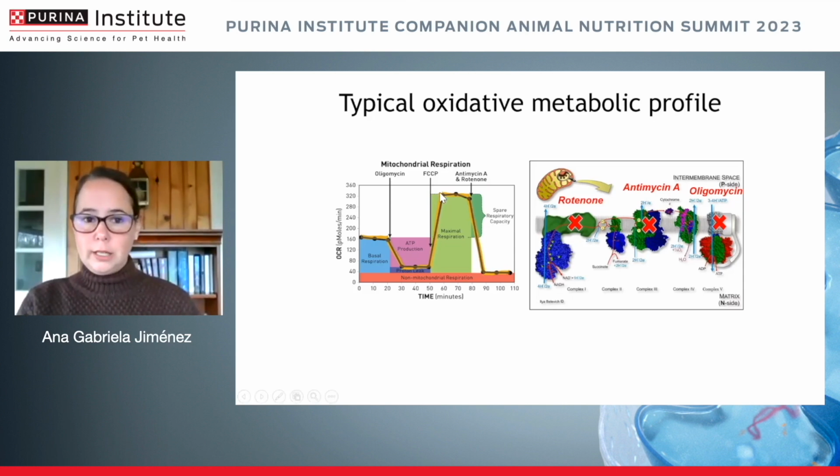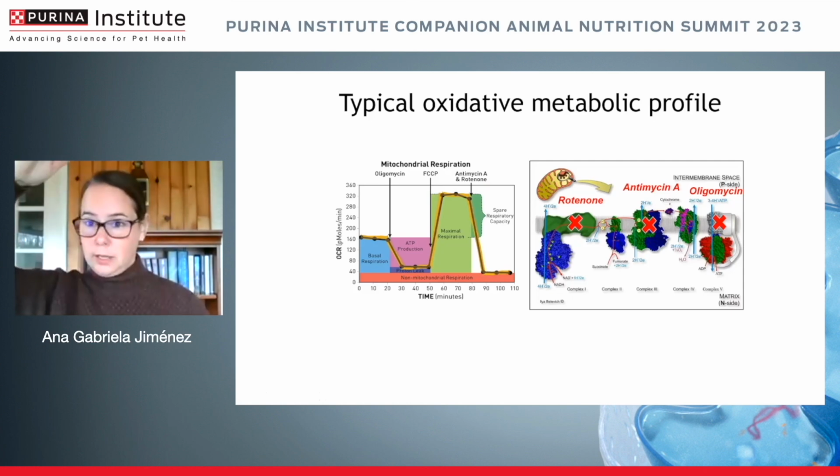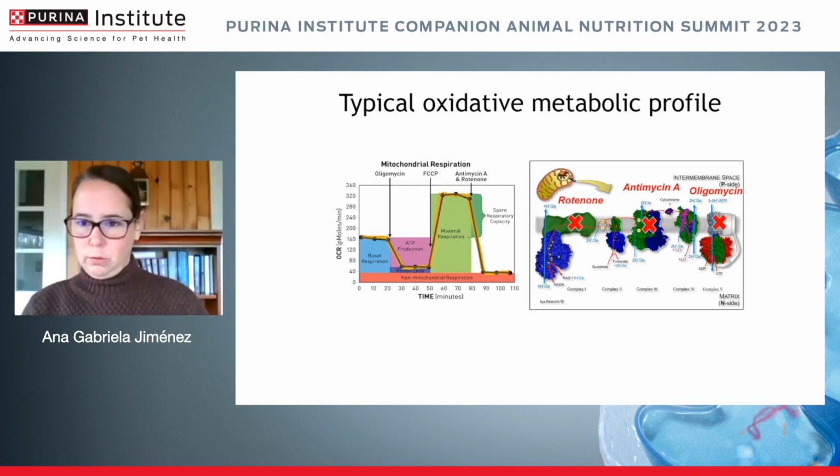Then we can inject the cells with a drug called FCCP. FCCP is like a shot of adrenaline to the mitochondria, and so it gives us a maximal respiration rate of those cells. We get some measurements after the FCCP, and then we inject 2 other drugs. Antimycin A binds to complex 3, and rotenone binds to complex 1. That shuts down all mitochondrial respiration, and it gives us a proxy of non-mitochondrial respiration. There are other things in the cell that do consume oxygen, and that's what that measurement is for.